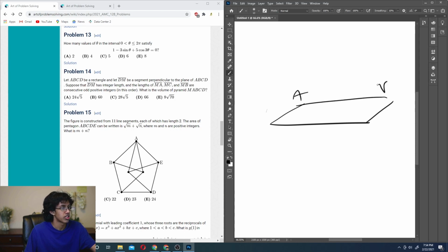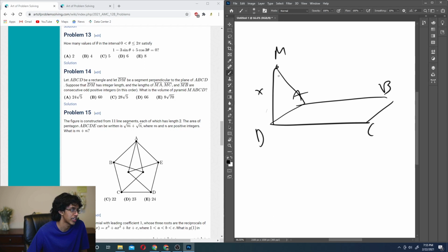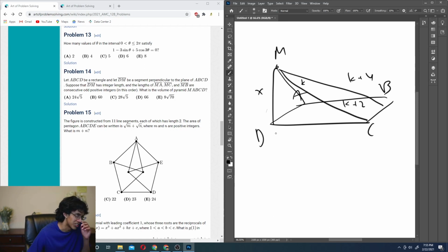So, A, B, C, D. You got your M flapping out here. And you got DM is integer length, so let's just say it's like X. And then length of MA, MB, MC are all integers. Consecutive odd integers, okay? What is the volume? So could we just, okay, let's just say it's like k, k plus 2, k plus 4, right? Because obviously MB has to be the biggest, and let's just assume without loss of generality that this is the smallest one. Oh, it says. Okay, it literally tells you.